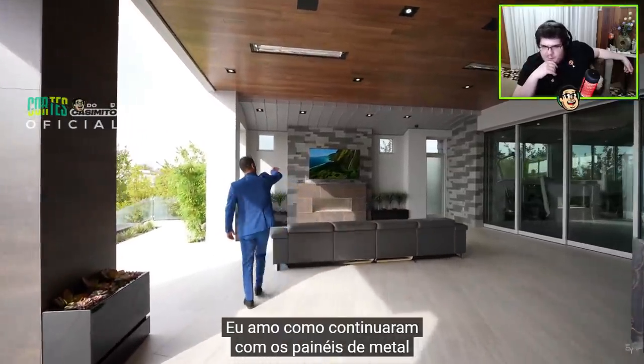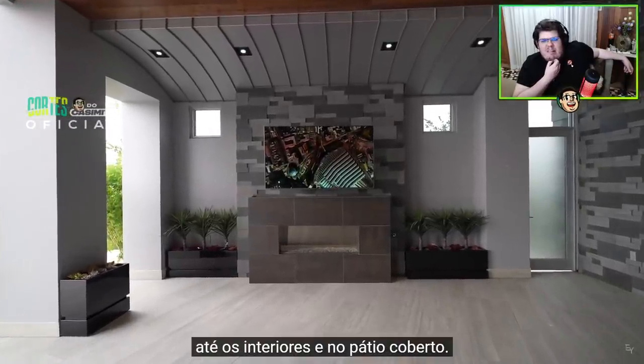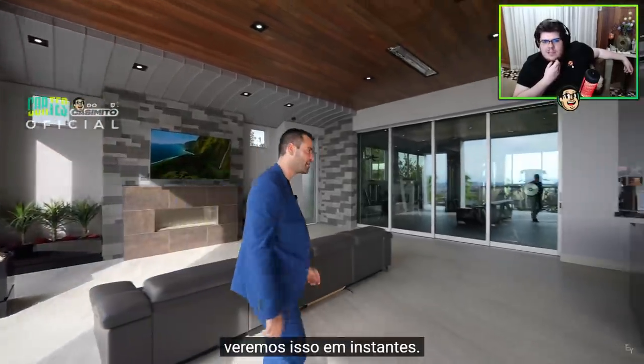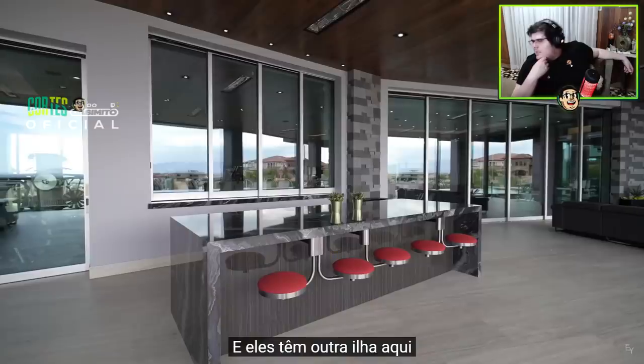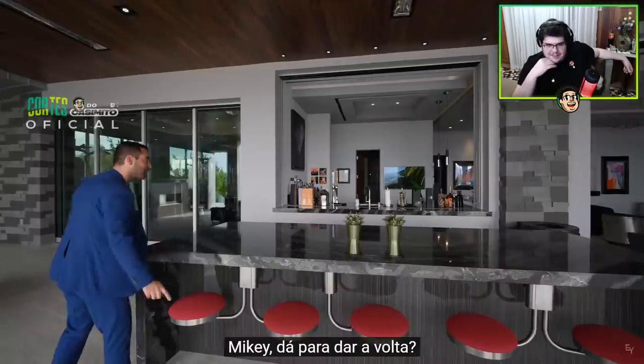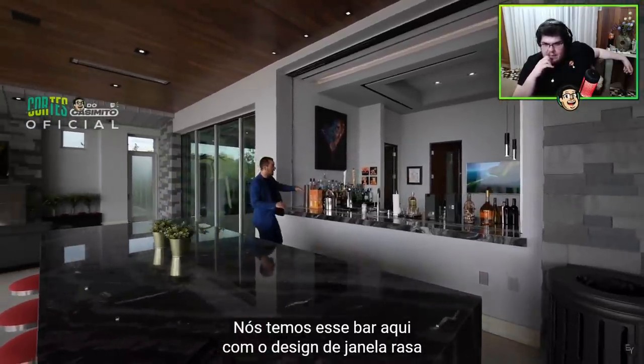I love how they carried out that standing seam metal panels to the interiors as well or underneath this covered patio. Those sliding glass doors open up to the gym. We're going to see that in a bit. And they have another island here with countertop attached seating sections. Mikey, can you wrap around it? We have this bar here with the shallow window design.